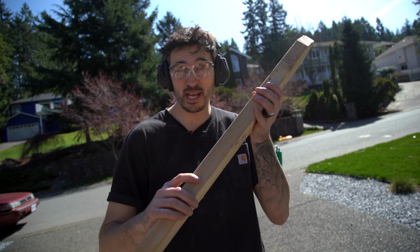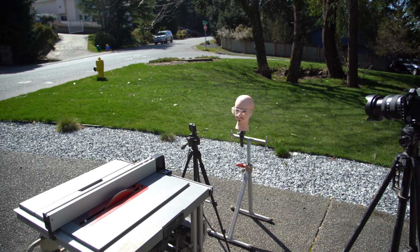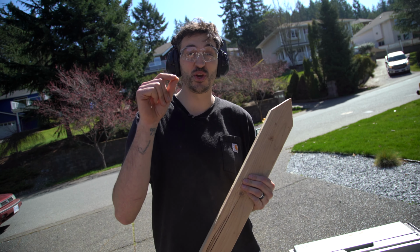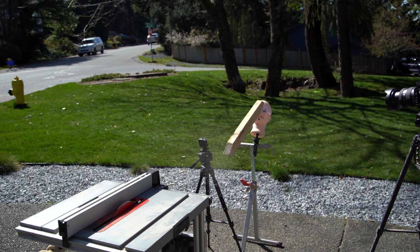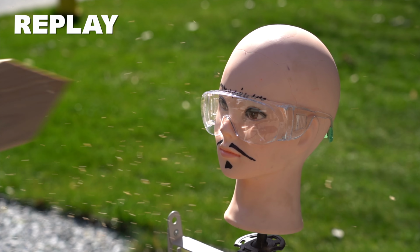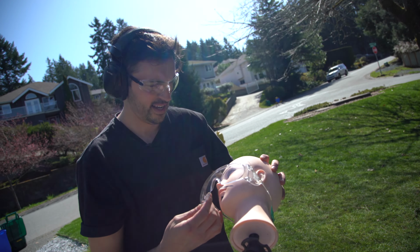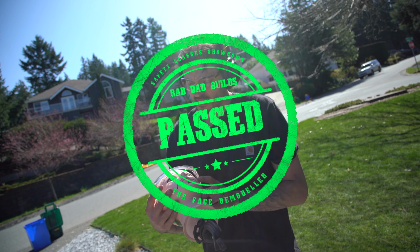Test two with the table saw kickback. Let's get to it. Over fire. Way over fire. So we're gonna try that one again. So that's take two of the table saw kickback. Let's try it. So I'd say that's a hit. Oh, I think everything survived. Glasses look untouched. I'd say that one was a pass. Let's try the next one.